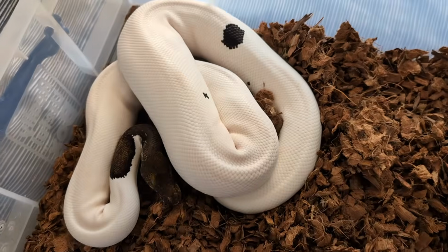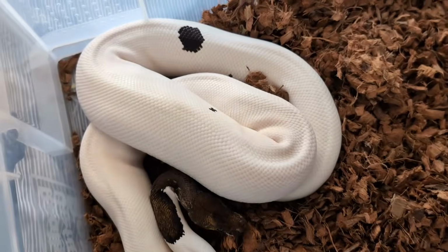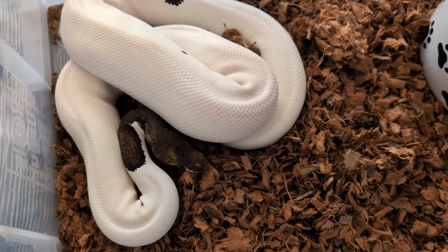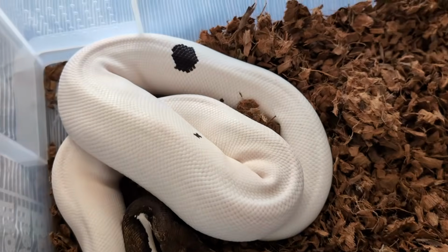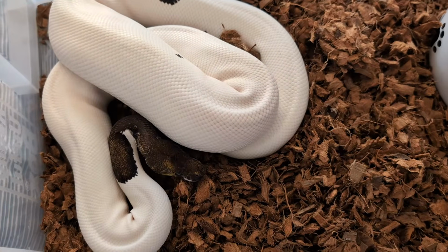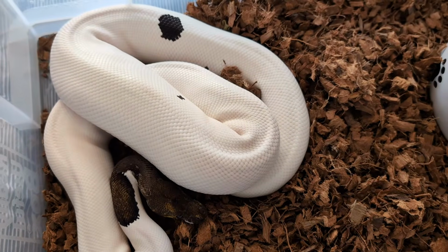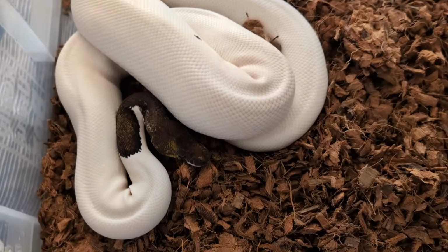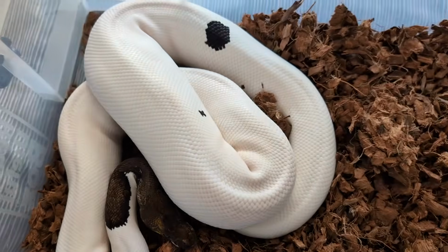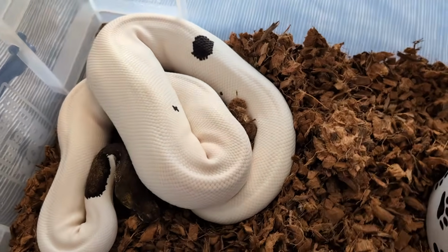Quite a big girl. And as yet, I'm not sure what we're doing with her next season, but probably the Batman will go to her to produce some double hets. And obviously we'll have Cinnamon in there, we'll have Spot Nose, we'll have Leopard. And I really want to get obviously Pied Clowns and combos later on. So she's going to be the key to that project, but we're going to leave her alone and we'll come back and we'll help with that little bit of stuck shed that we got on there.